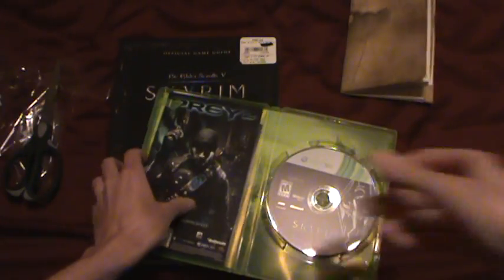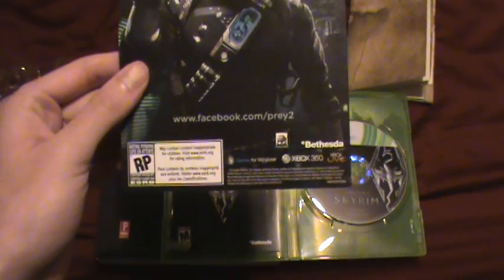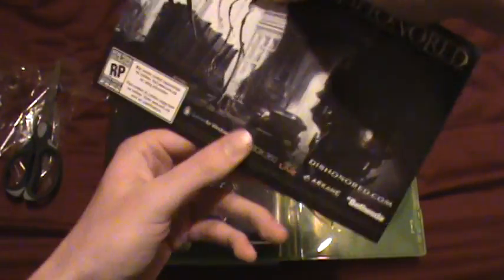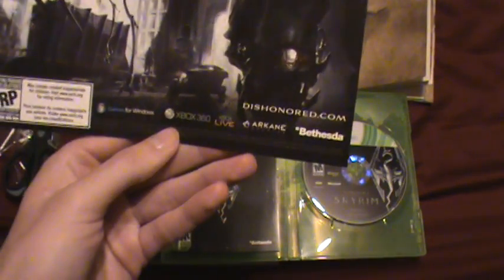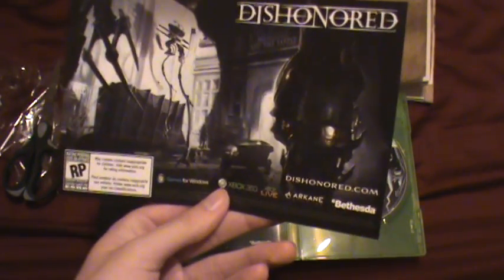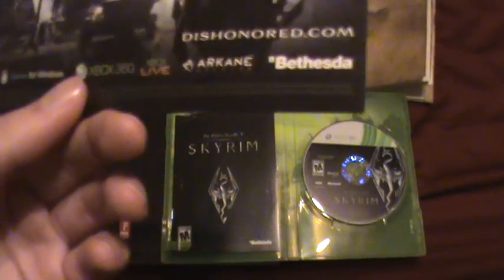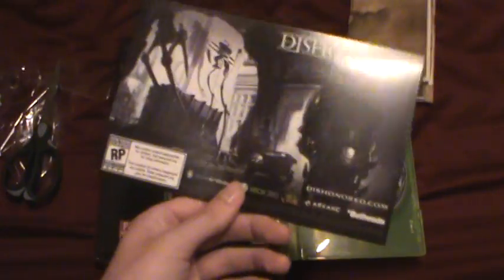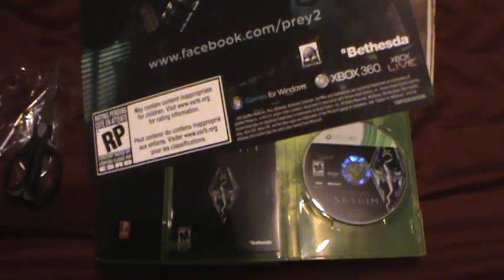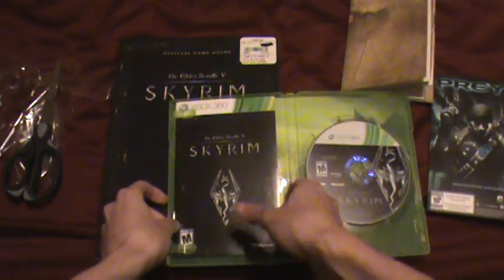Okay, put that over here. Now we have a, just says Prey 2. That's all it says. This isn't actually a code at all. It's got 2 new Bethesda games. Dishonored, which looks like a really cool game. I saw a preview for this game in one of the last Game Informers. The game looks really sweet. It's another Bethesda and an Arcane Studios. Wow, okay. And then Prey 2, which is being published by Bethesda as well. So this is just an advertisement.